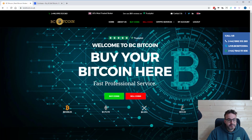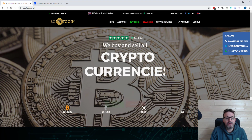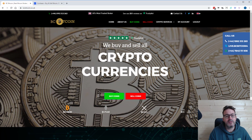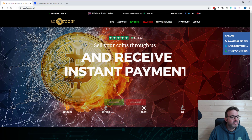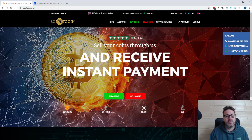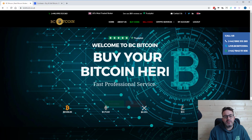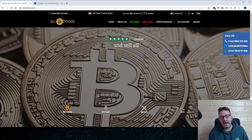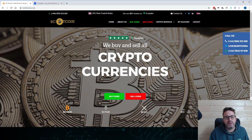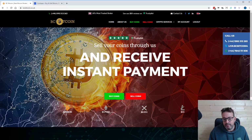But I suppose in terms of speed, both very quick. I did the transfer for BC Bitcoin probably about 5 minutes before I did the purchase for Coinbase, and I received my Ethereum probably about 5 minutes before the Coinbase one. So Coinbase's coins arrived pretty much instantaneously in their wallet, but by the time I'd moved them into Coinbase Pro and then out to my local wallet, it probably took a similar amount of time. So I'd say probably a draw in terms of the speed and convenience of the platforms.